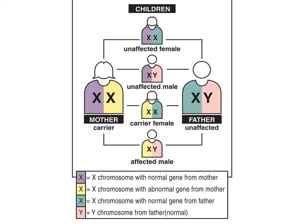She's not going to be affected by it because she has a healthy X from dad, but she has the defective one from mom. So if she gives this defective one to her son or daughter, well, to the daughter, she'd be a carrier, and to the son, he'd be affected. And that's what's happened down here in this last child.